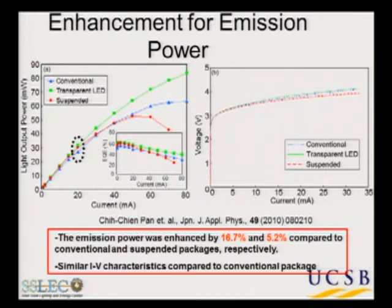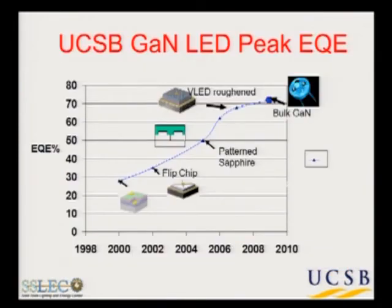Just to show you some of the improvements here, the new LEDs with these transparent layers are shown here. Whereas you put the current in, you can get more light out, whereas traditional LEDs tend to roll over. So in terms of actual quantum efficiency, this is the percentage of light that comes out for every electron injected. We're now sitting around 72% for LEDs made on our bulk gallium nitride chips. And this is from the early days of 2000, where it was only about 25%.